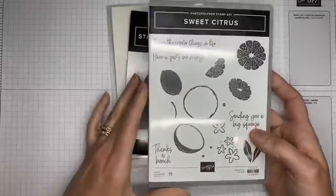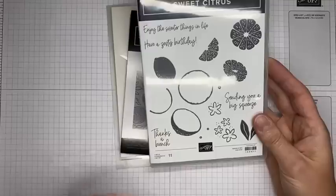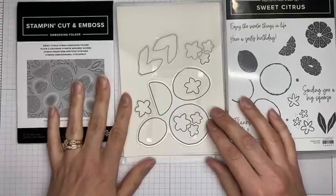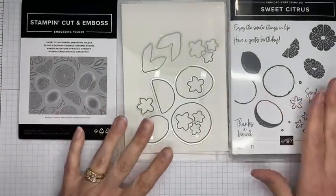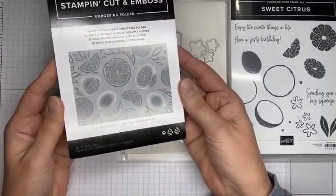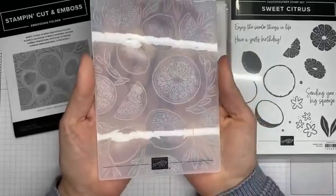Moving on, we've got the Sweet Citrus stamp set, which has got obviously citrus images in it. So love the font and the sentiment in here. And this is one of the hybrid embossing folders. The DSP is really amazing. So beautiful, beautiful. That whole suite is fantastic. So we've got a hybrid embossing folder with it. This is a Sweet Citrus hybrid embossing folder. Sometimes it's a little easier to see the embossed image as you're looking at it on here, but also pull out the embossing folder and hopefully you can see it as well.